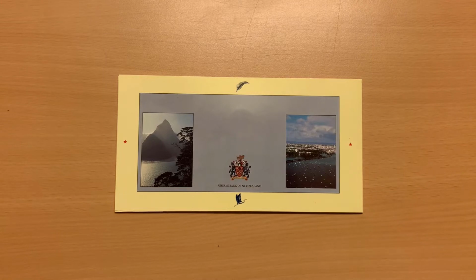According to archaeologists and historians, Polynesian people began to settle in the islands between about 1280 and 1350, and over time developed a distinctive Maori culture. In 1642, Abel Tasman, a Dutch explorer, became the first European to sight and record New Zealand. In 1769, British explorer James Cook mapped almost the entire coastline.